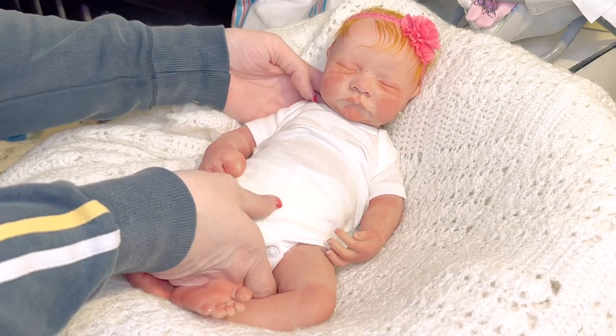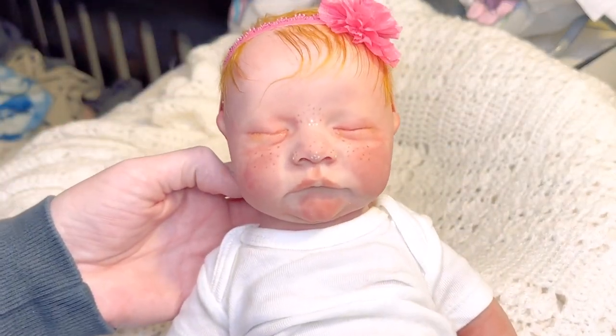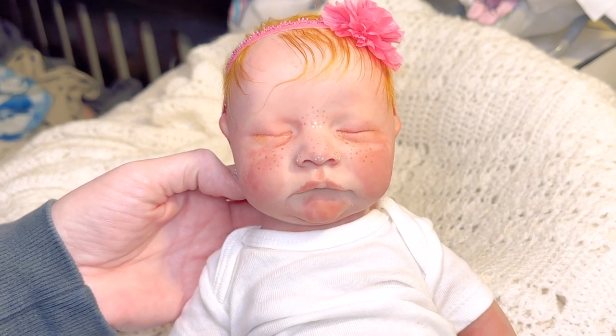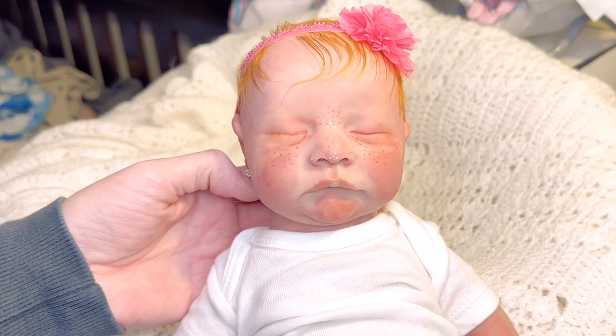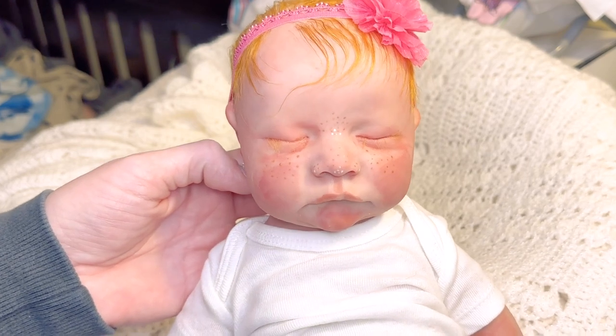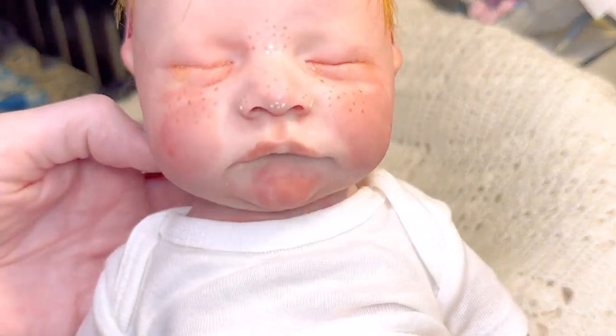But let me show you Phoebe up close. She's so beautiful. I name all my babies just like when they do the kits. And of course, you can change it. She just looked like a Phoebe to me. It's like she named herself. But she's gorgeous. So that strawberry blonde hair, look at her beautiful lashes.